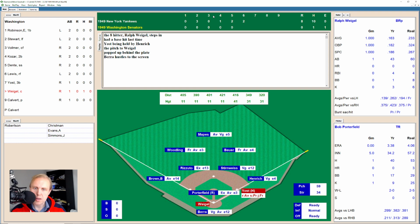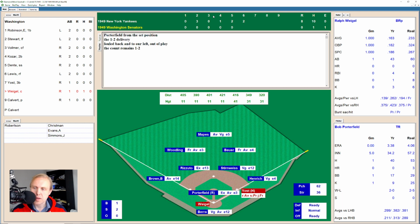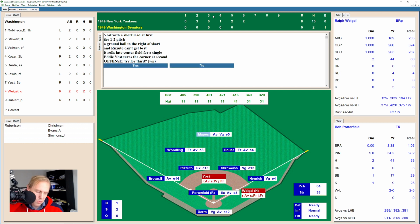That's very high, so Yost is able to reach first on the walk, and that'll bring up Ralph Weigel. Weigel's 1 for 1 today. It's kind of surprising. He fouls one away, 0-1, and there's a ball, 1-1 the count. Swing and a miss on that one is 1-2. It's fouled away again, 1-2 it remains. Ground ball to the right of shortstop, and Rizzuto can't get to that.